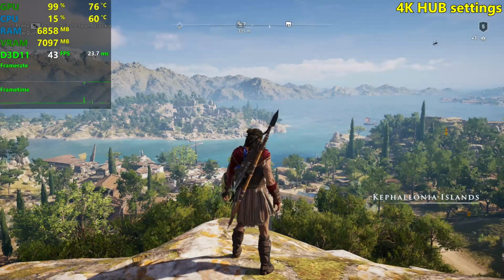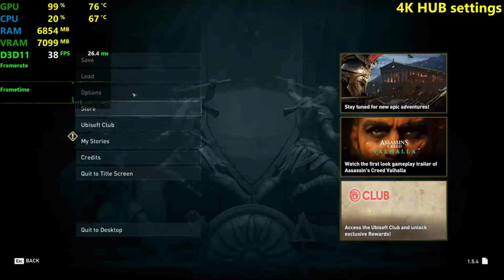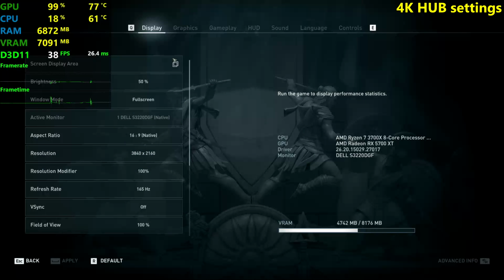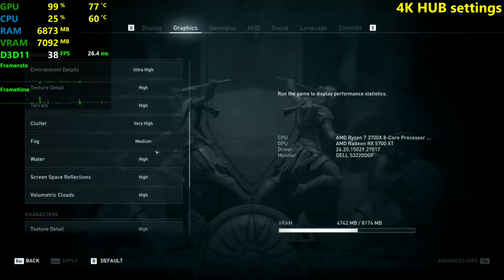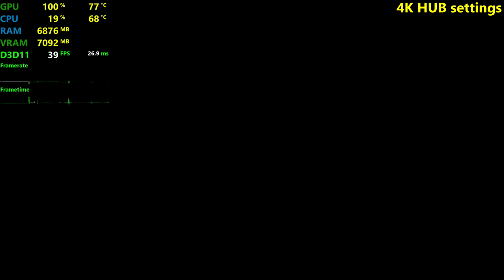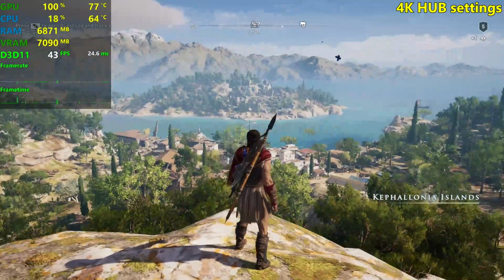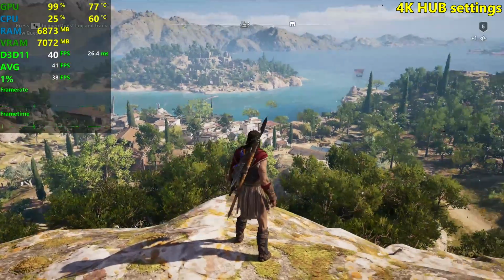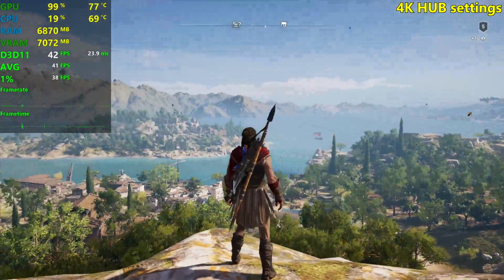And finally, friends, we are now at the 3840 by 2160 resolution, as you can see right there, 4K, with the same settings, obviously. And let's see if it's actually playable, or sort of like a console experience here with the 5700 XT. Looking at the entire city from up here, very beautiful view, by the way.